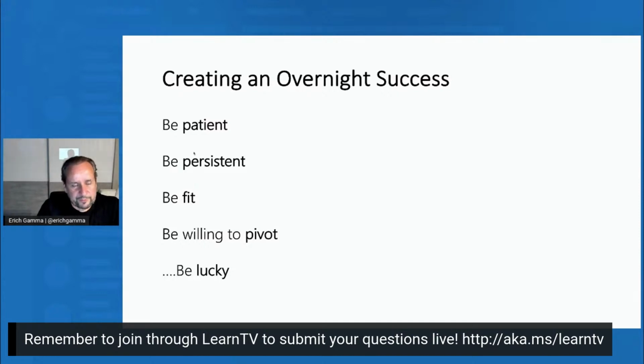What's very important is to be fit. What I mean is, your code has to be ready. Whenever there's an opportunity, your code has to be in good shape so that you can jump in and make it happen, right? This is nicely what we showed when we made the pivot from the browser to the desktop, right? Because the code was fit and well structured, we could make this happen.